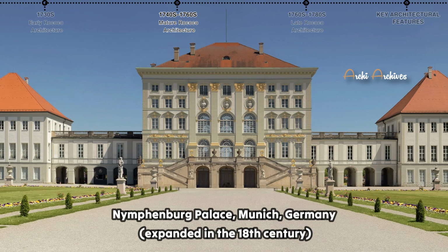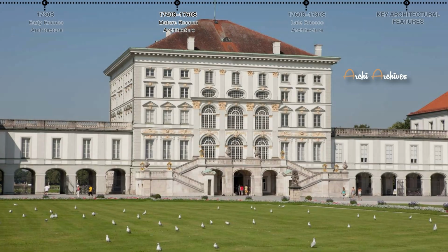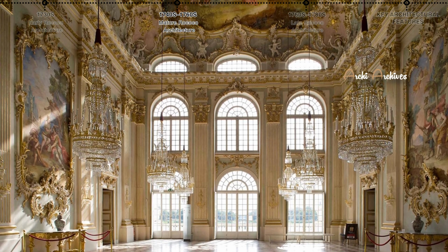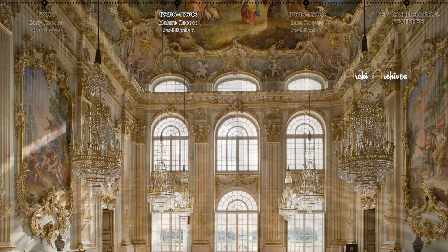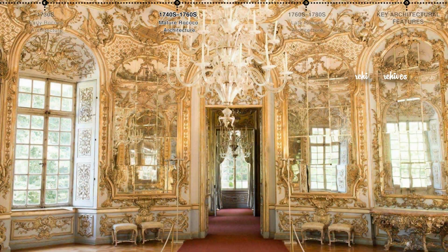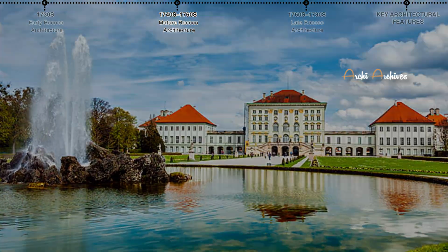Nymphenburg Palace, Munich, Germany, expanded in the 18th century. This expansive palace complex showcases Rococo interiors with lavishly decorated rooms featuring ornate furnishings, elaborate stucco work, and grand gardens that reflect the playful spirit of the Rococo style.